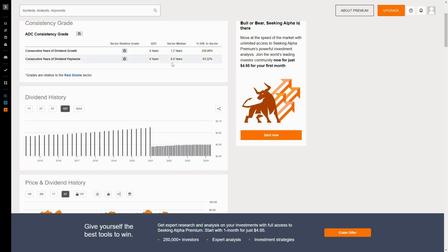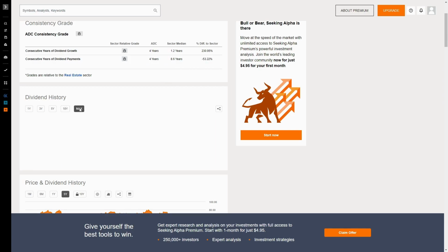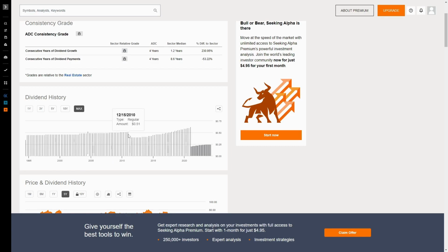But they've only had 4 years of consecutive dividend payments, although they still were pretty consecutive prior to this. And so long term, they have not had a cut since the 2010 era where the market was going crazy, especially when it comes to REITs. But I don't love that they did have to cut it back then.